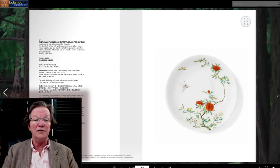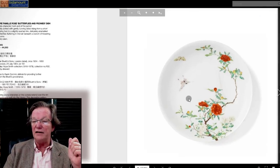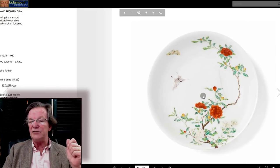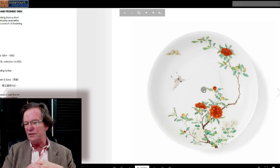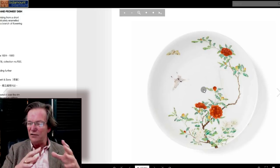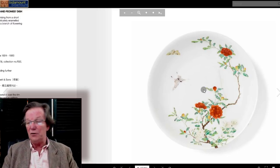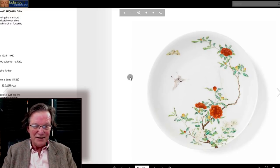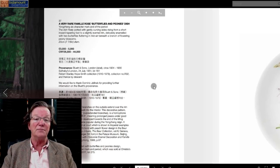But the big shock of the day, the big shock of the sale, was what comes up here on page 46, lot number 37, this Yongzheng famille rose butterfly dish. A very rare dish. I'm pretty sure we talked about it in the preview. I know we talked about one of them. Just an incredibly rare type, done during the high point of the Yongzheng to early Qianlong, late Yongzheng period, when the great kiln masters were there. And it was just beautiful. Just a beautiful, beautiful example. It was about 7 inches in diameter, and it had, I thought, a very reasonable estimate, 3,000 to 5,000 pounds.